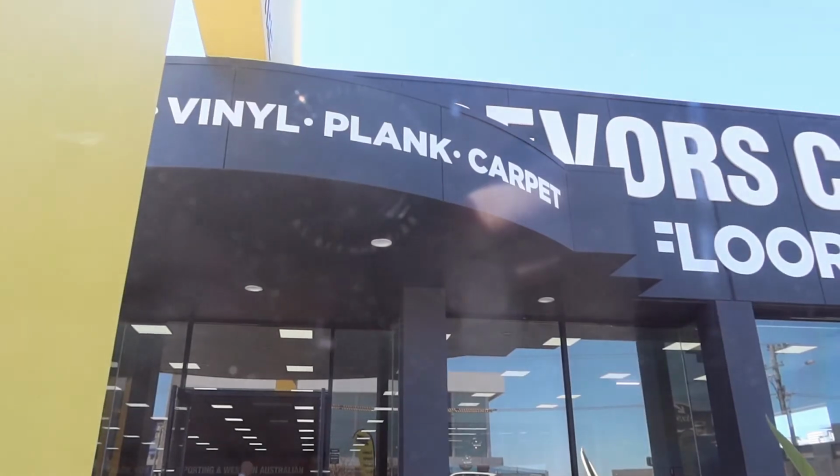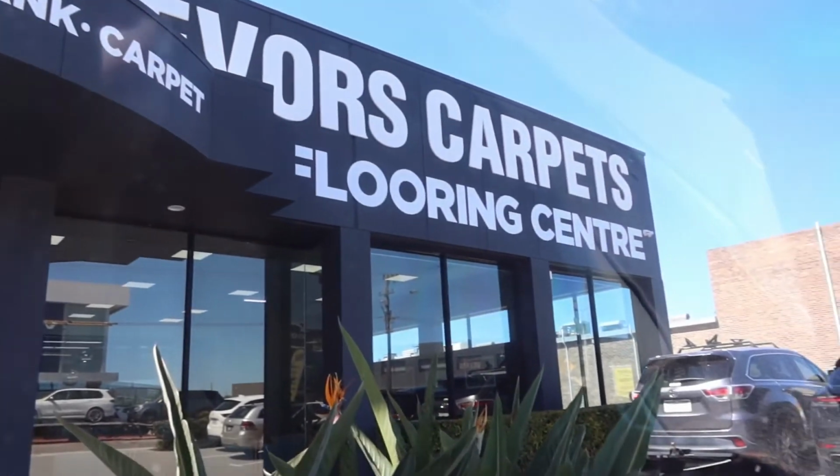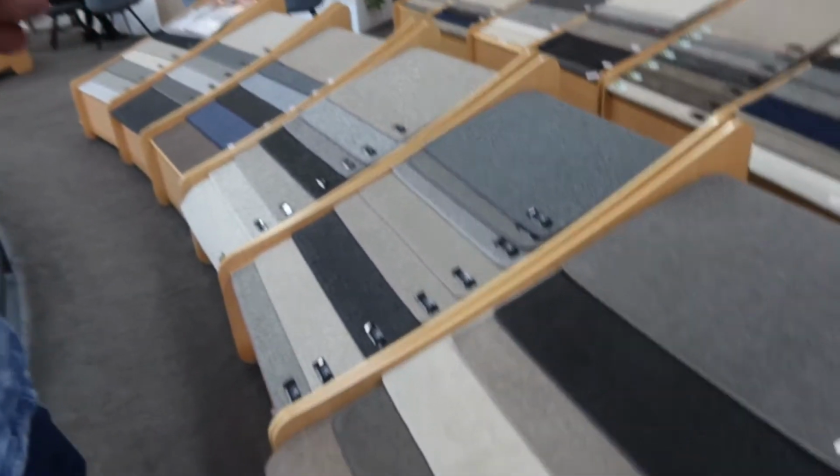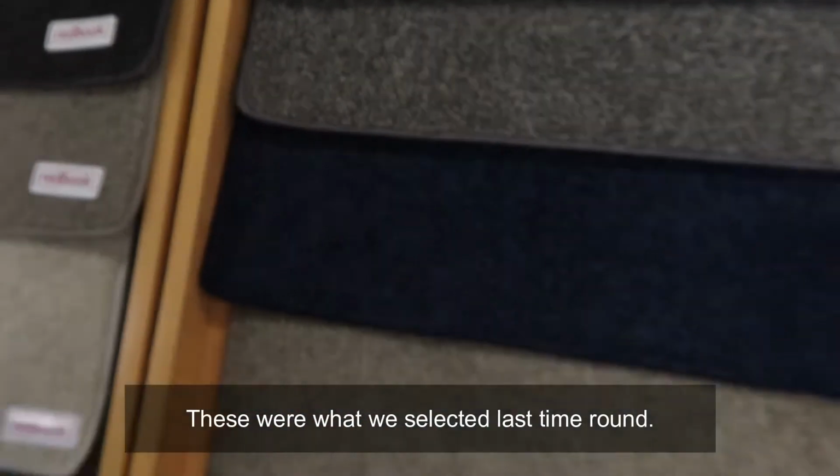But ignoring all that, let's go first to Trevor's Carpets, which is where we selected our carpets and our flooring in general. And let's just get straight into it. Yeah, so these are all the options for the builder's range. That's it, first view, 33 Ocean.